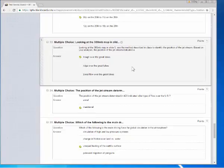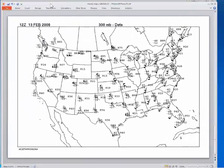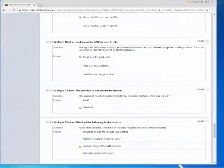23, looking at the 300 millibar map in slide 5, use the method described in class to identify the position of the jet stream. Based on your analysis, the position of the jet stream indicated what? And we have an answer of a trough over the Great Lakes. Here you can see if you just identify the strongest wind speeds, they dip down over here before coming back up there, clearly defining a trough in the height contour field in the wind pattern at the 300 millibar level over the Great Lakes region.